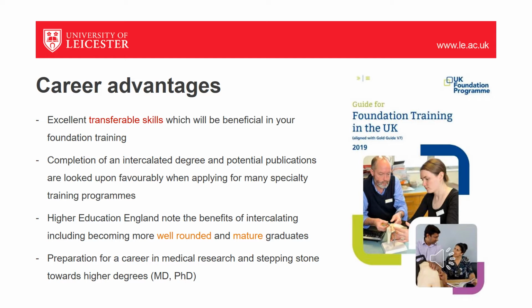Completing an additional degree and possibly peer-reviewed publications that may come from this are seen favourably when you're applying for many specialty training programs early on in your careers. Health Education England also note that the additional skills that you develop during an intercalated degree help you to become well-rounded and mature and excellently prepared for the workplace.